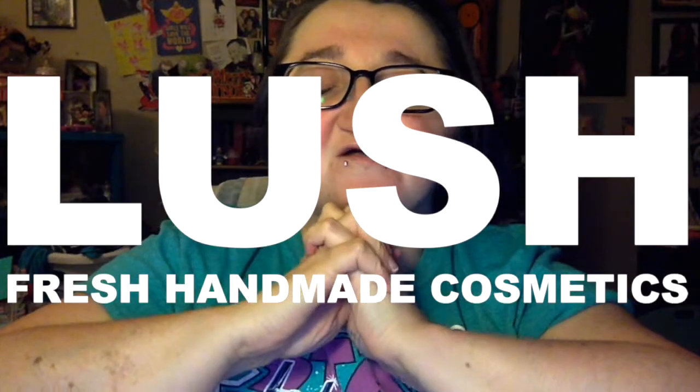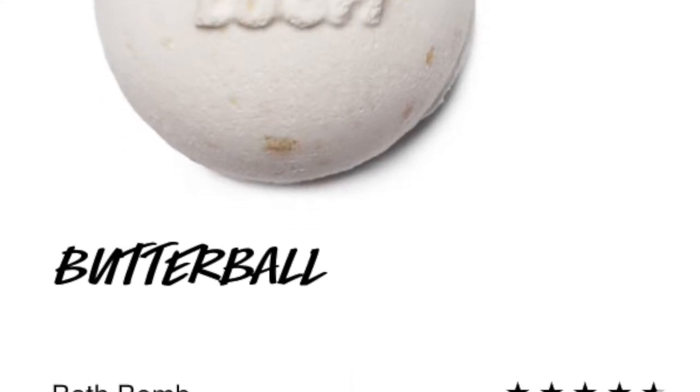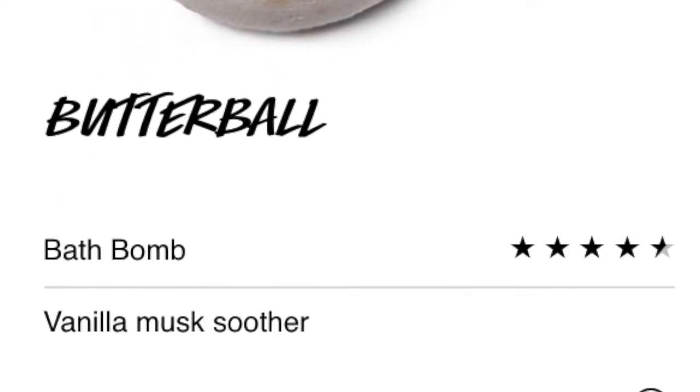Lush. Oh my god, Lush. Ugh. So in 2017, I finally tried Lush for the first time. In a way, I kind of regret it because, like, I need another thing to obsess over. Of the bath bombs that I have tried, there's only two that I really was not into and won't buy again. One's called Butterball. It's supposed to be like this vanilla musk or whatever, and it just didn't smell like vanilla. It just didn't really do anything for me.